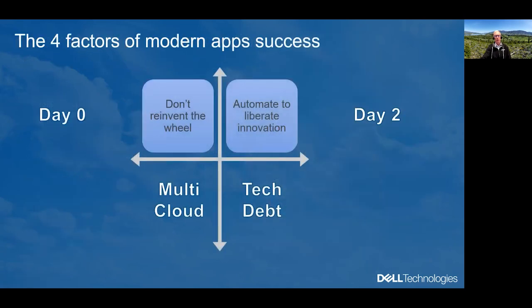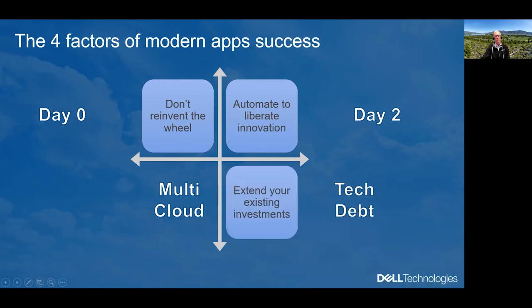It's key to address the challenges associated with ongoing operation of your modern apps infrastructure, but how does that work with your current infrastructure, and how do you acquire these skills that are needed to support these new capabilities? Your existing investments are actually a crucial asset in this initiative.